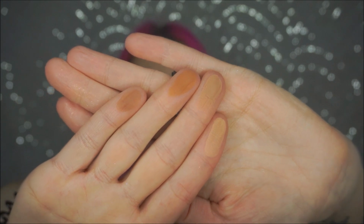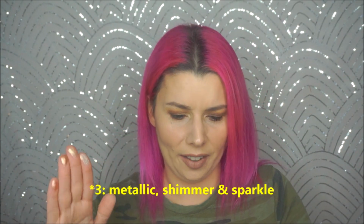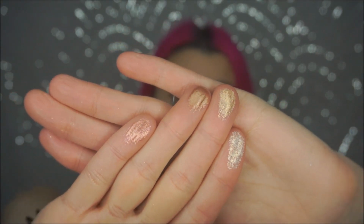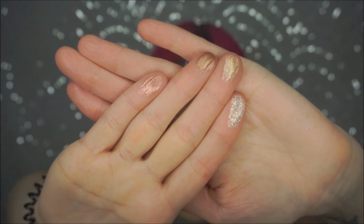Again, a really basic palette. It's not anything that's going to blow your mind and make you say, wow, look at all the amazing looks I can come up with. So the formula of the metallics are different. I think there's a glitter formula and a metallic, and I'm not sure exactly. I'll have to look at the box. So we have these four right here. There's a chunkier formula and then a smoother formula.